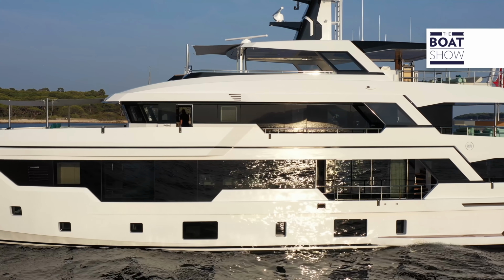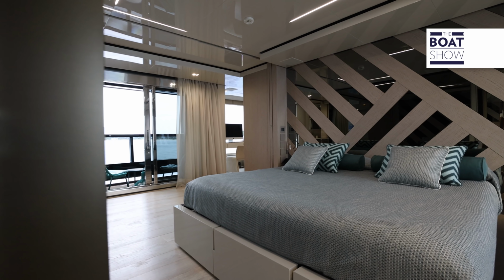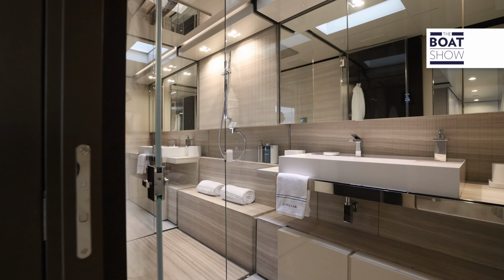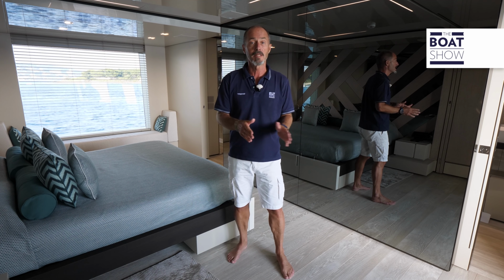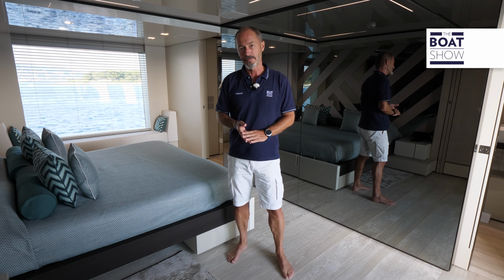In terms of guest accommodation, we have this airy master suite on the main deck forward with a private study, walk-in wardrobe, his and her bathrooms, and on the lower deck we have 4 ensuite guest cabins, 2 doubles and 2 twin singles. But one of the highlights of the master stateroom is this.